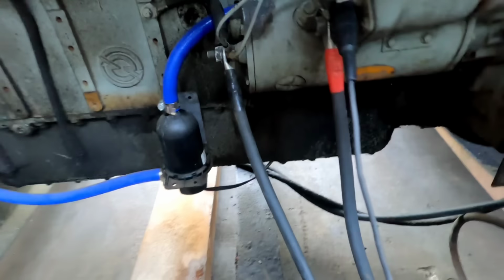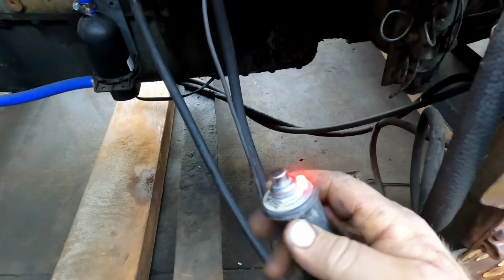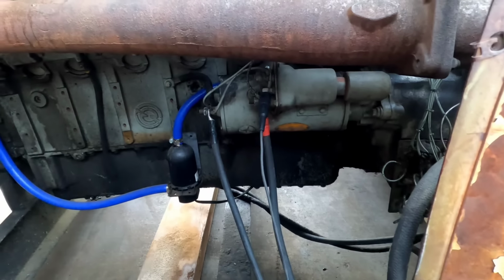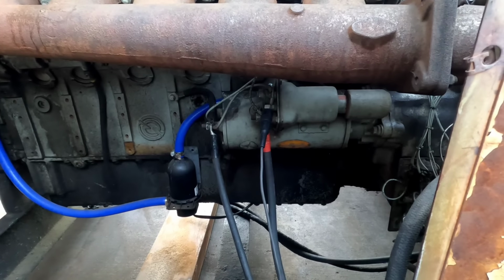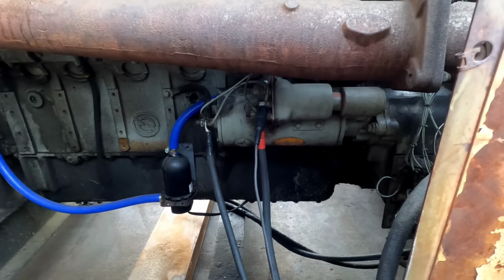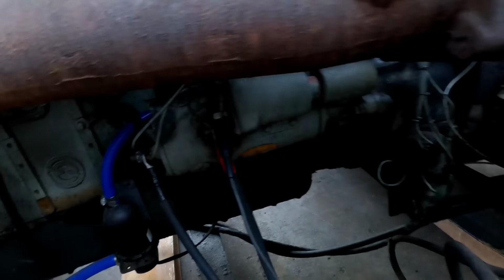and give it a whirl, see what happens. The button is on, we have power. Contact. All right, so obviously I don't have enough juice. I'm gonna put the charger on there.